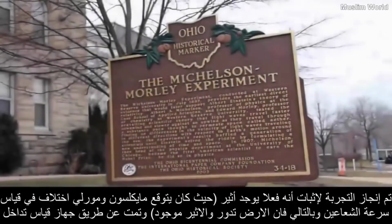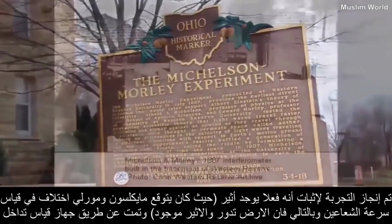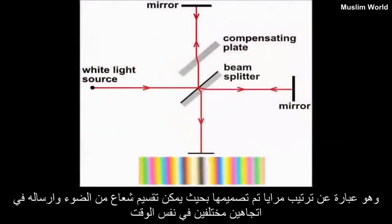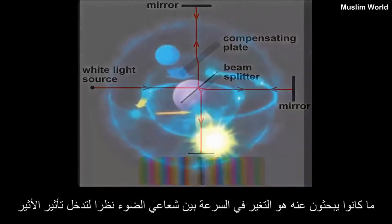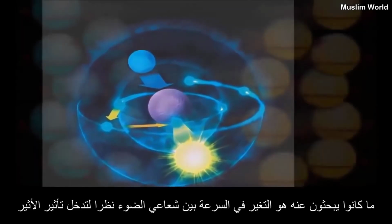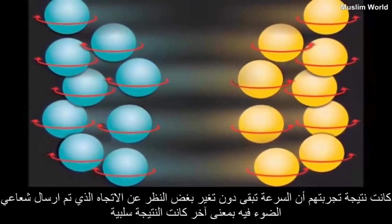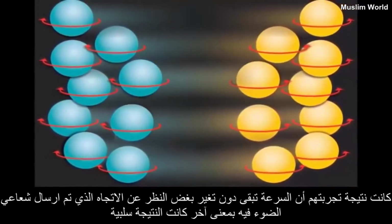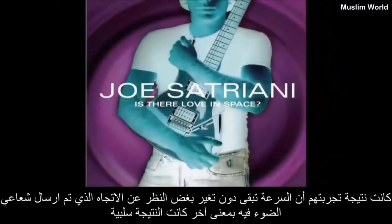The experiment sought to prove if ether actually existed, and this was attempted by using what is called an interferometer, which is an arrangement of mirrors designed so that a beam of light could be divided and sent in two directions at the same time. What they were looking for was a change in the velocity between the two light beams due to the interference of the ether stream. The result of their experiment was that the velocity remained unchanged, regardless of the direction that the beams of light were sent. In other words, the result was negative.